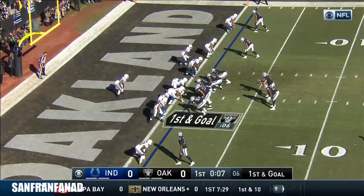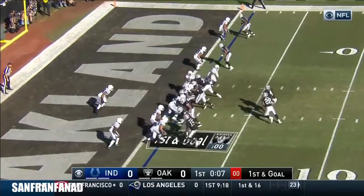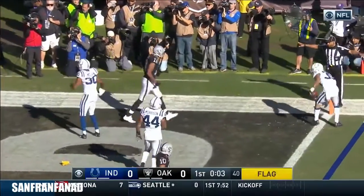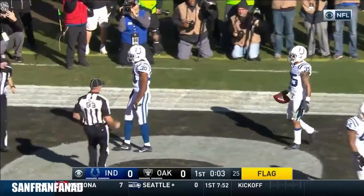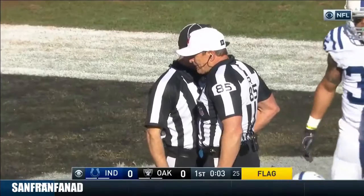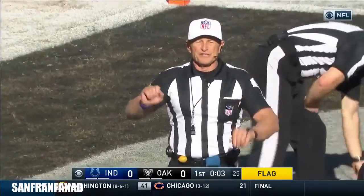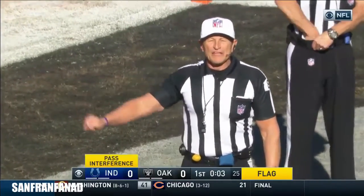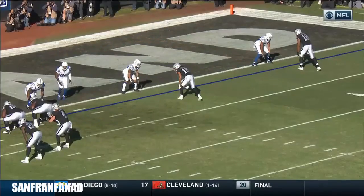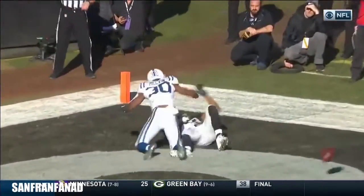Push off also. First and goal. End zone bound and incomplete, and another flag as Melvin was trying to go one-on-one with Andre Holmes. Pass interference, defense, number 30, in the end zone. Half the distance to the goal. Automatic first down. Now, top of the screen, Sean Melvin gets Holmes, and it's contact the whole time.